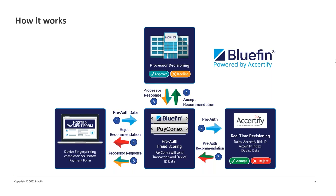So with that being said, the data from your hosted payment form will be sent pre-auth into PayConex, as it is normally done now. From PayConex, the integration to Certify is direct. PayConex will directly send the transaction information and the device identification information to the Certify platform for real-time decisioning. In that platform, as I mentioned, we'll be doing device fingerprinting, using community data, and a full, well-rounded rule set to identify those transactions as an accept or a reject.